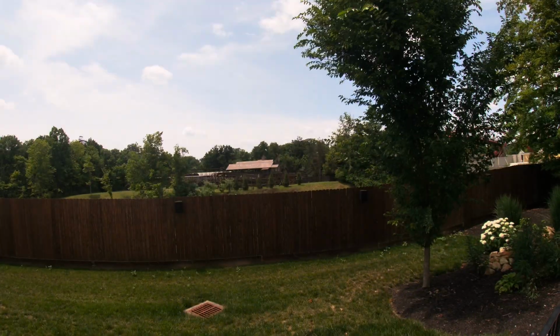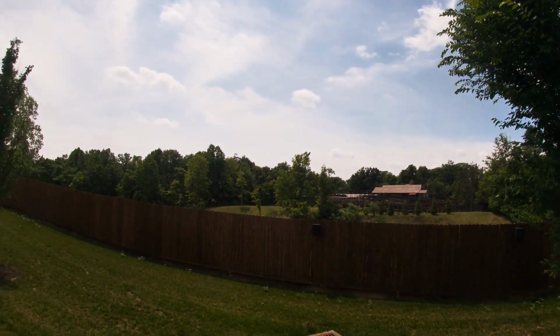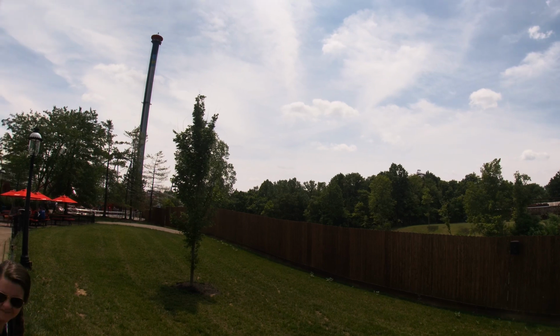From what I could see though, through the little cracks in the fence, it's just a bunch of overgrown landscaping and stuff. So nothing too much going on over there right now in the Vortex plot of land. Here's a little bit better point of view of that plot of land where Vortex was. You can see it's just some overgrown landscaping and stuff.